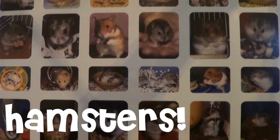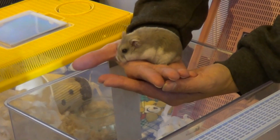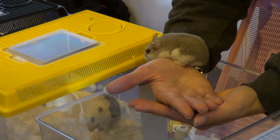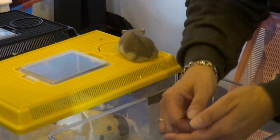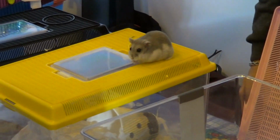They also had some hamsters. So they had some little dwarfs and some Syrians, and this hamster here reminded me so much of Vladimir. Just really naughty. He climbed over onto the cage next to him and just sat on top, and this is exactly how Vladimir was.